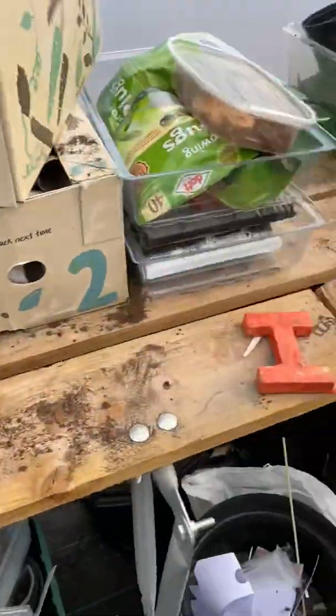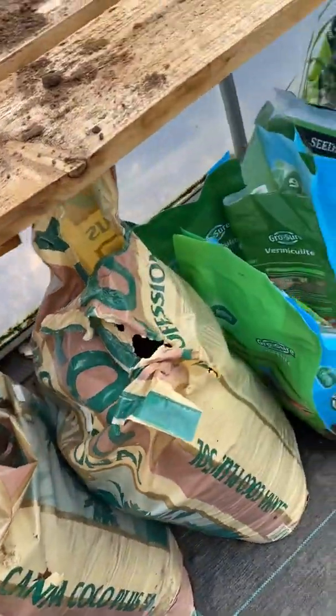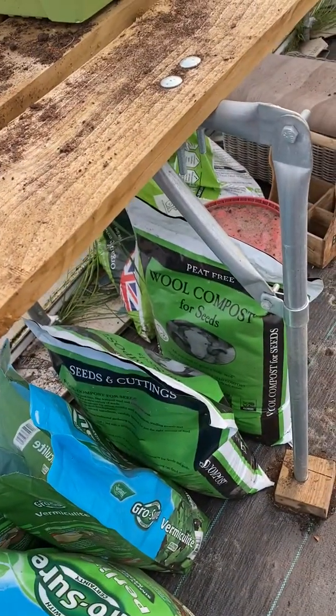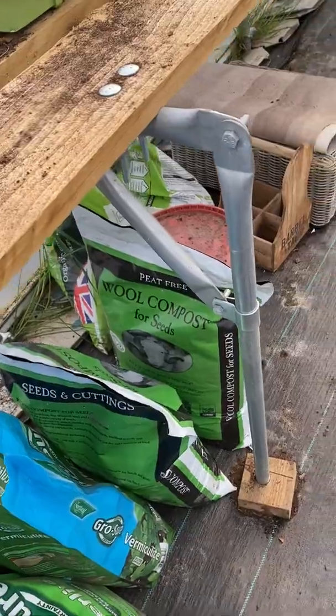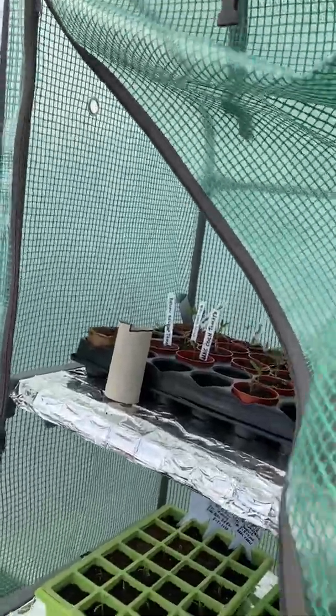And then what else do we have? We have coconut compost, we've got vermiculite and perlite. We also use wool compost. And then down here we've got things growing in these too. Bear with me while I open these up.